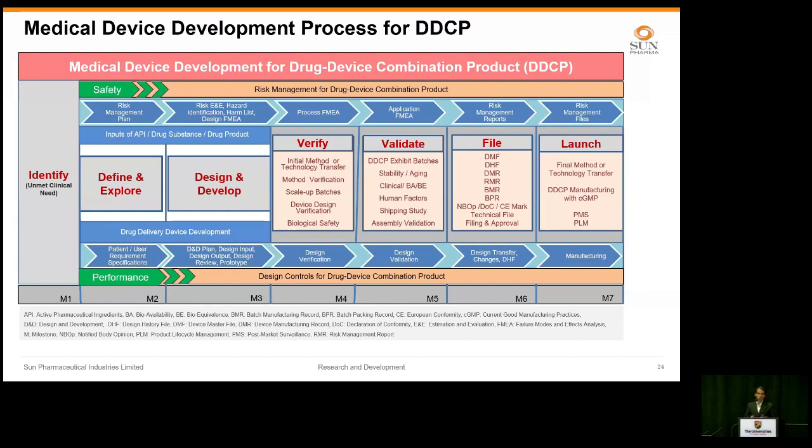Now, the how needs to be done. How is basically covered by ISO standards, regulatory guidance, or product-specific guidance, where we are struggling a lot, because we need a lot of clarity, a lot of information, or a process, or we may need a template for how it needs to be carried out. So this is the formal process we follow.